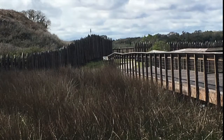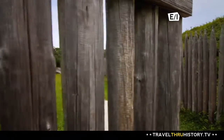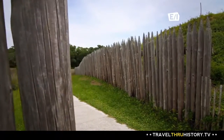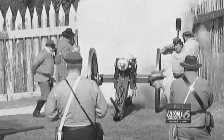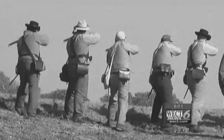The Union soldiers entered here, having to cross the marsh, which caused many of them to slip and fall. This entrance into Fort Fisher is known as the Bloody Gate. The Confederate soldiers placed field artillery at the gate to open fire on the soldiers as they entered. However, the Union numbers were too large, and the Confederates could not load the artillery fast enough.